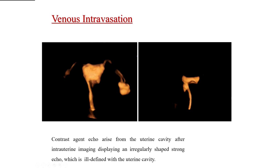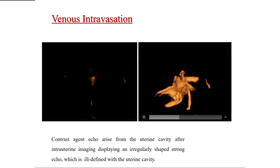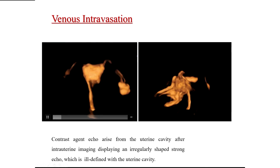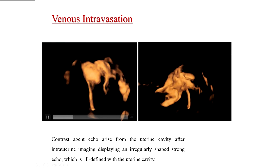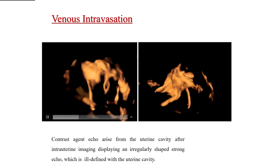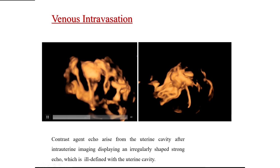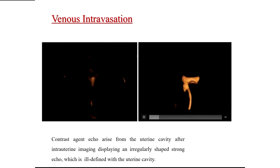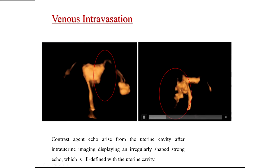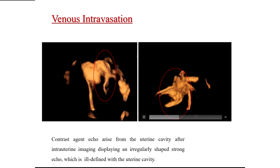Venous intravasation is annoying, but sometimes unavoidable. We can see here, for these two patients, along with the uterine cavity, there is contrast agent arising from the cavity with an irregular shape. And after we rotate the X, Y, or Z axial plane, the spreading is ill-defined with the uterine cavity here. So the intravasation is very annoying because it causes difficulty in diagnosis.